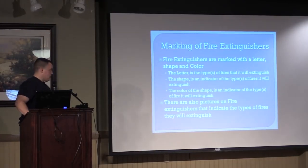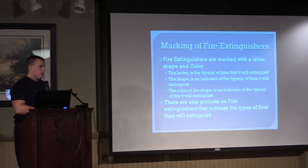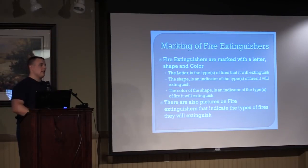As I said, there's also pictures, which they've learned because in an emergency people panic. So instead of going for a blue circle if their gasoline's on fire, they can look and see, hey, a gasoline can, that will work for my fire.